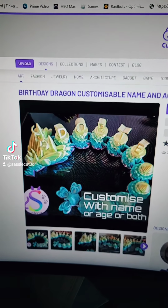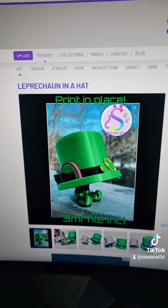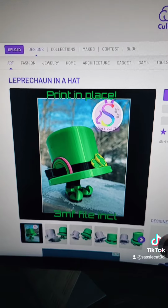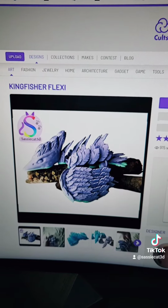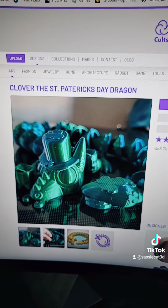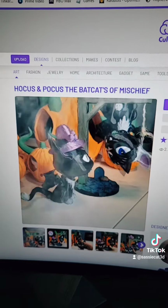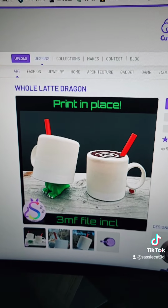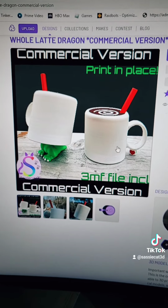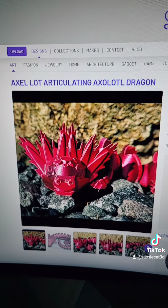So these are the files I sold this week. One Hardenstein, a customizable birthday dragon with name and age. Four leprechauns and a hat, a cute little St. Patrick's Day print I did recently. I sold a baby love serpent commercial version, three kingfishers, four clovers, which is also a St. Patrick's Day dragon design. I sold a Hocus and Pocus Bad Catch of Mischief. Sold one whole lotta dragon, normal version, and four of the commercial versions of whole lotta dragon. And I also sold an axolotl dragon.